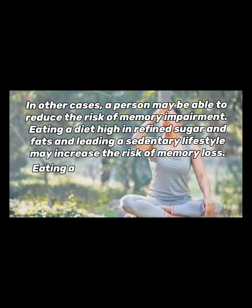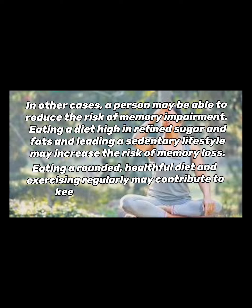Eating a diet high in refined sugar and fats and leading a sedentary lifestyle may increase the risk of memory loss. Eating a rounded, healthful diet and exercising regularly may contribute to keeping the mind sharp and reduce memory loss.